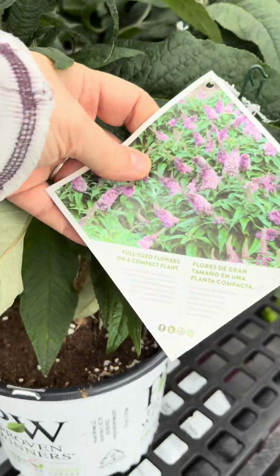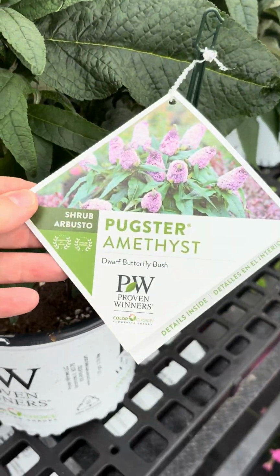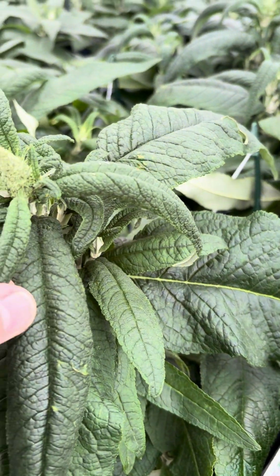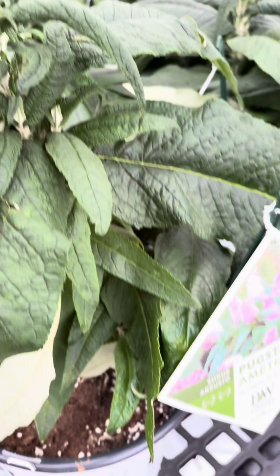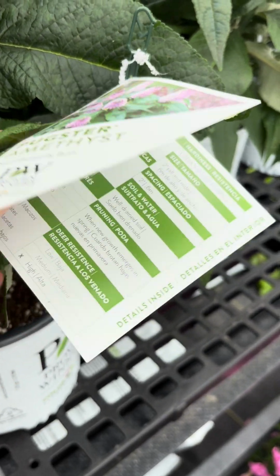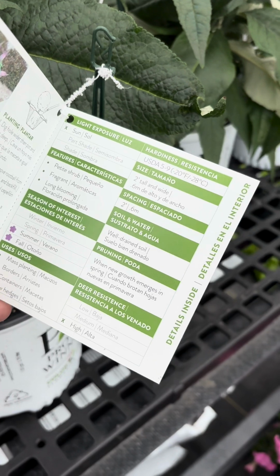This is a dwarf butterfly bush. Look at that. It's already got some blooms coming out on it. They are really beautiful. And I'm not sure, let's see if it says, I don't see a price. I don't see a price on that one, we'll have to see.